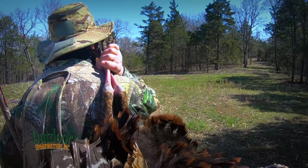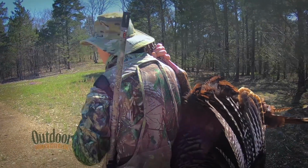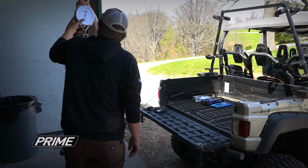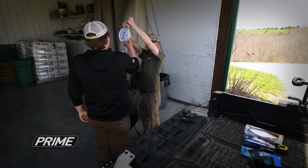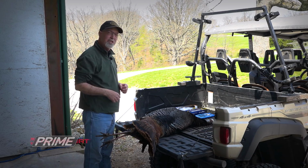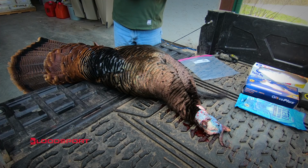After celebrating and taking a few pictures, we headed back to the shop to dress the tom. 20 pounds. 20? Well, we're blessed enough to tag a tom this morning, bring it back to the shop, and getting ready to take the breast out of this turkey.